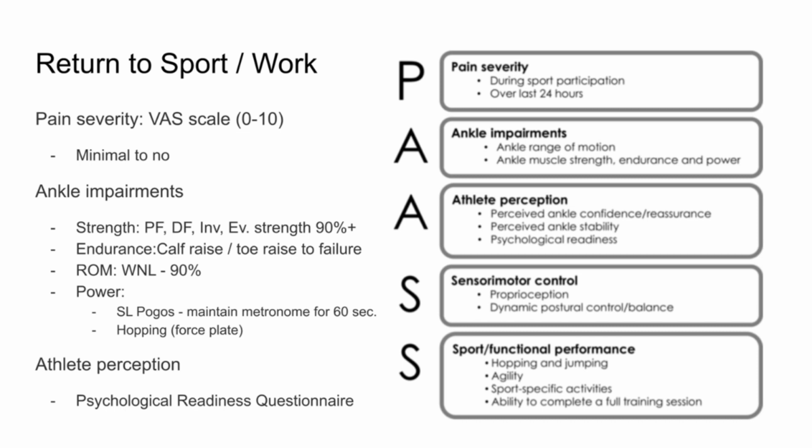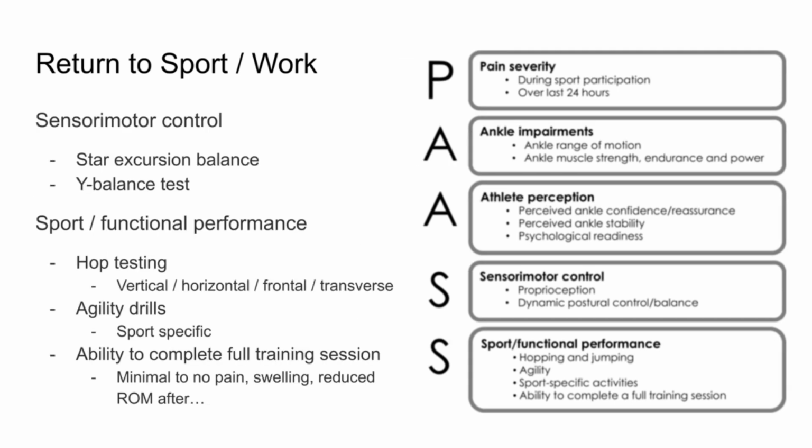From an athlete perception perspective, we can use outcome measures like a psychological readiness questionnaire. So, largely, do your athletes feel like they're ready to return back to sport after having a lateral ankle sprain injury? We can measure sensory and motor control via either a Star Excursion Balance Test or Y Balance Test. We can also look at balance with eyes closed. There's a variety of tests that might be worthwhile checking out with your patients.